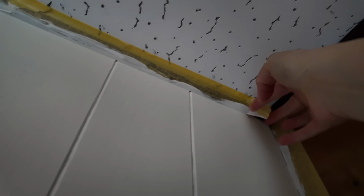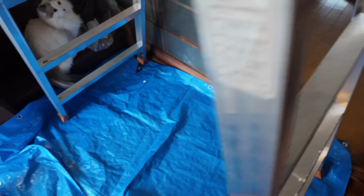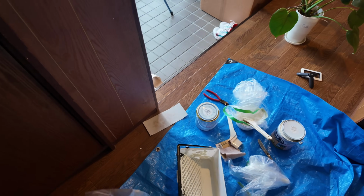Alright, moment of truth. Let's see how this went. There are so many areas that I had to mask up, so I guess I was just hoping I didn't have any mistakes here, because it is the entranceway, and with dark timber and then white paint, it's going to look quite obvious if there's any bleeding in between the two. But so far, so good. This is looking like it's okay.